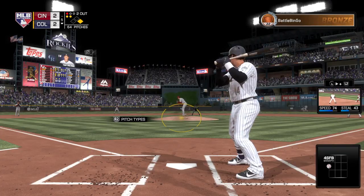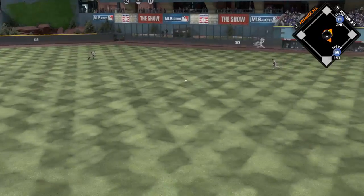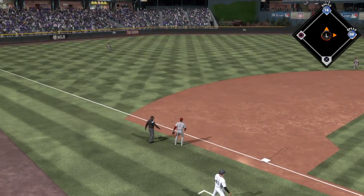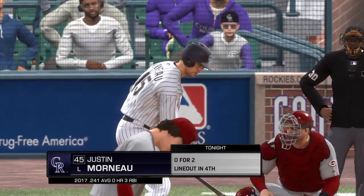I'm pretty surprised by the location on those last 3 pitches. The book on him is that he hits the away pitch pretty well, and he just saw 3 in a row out there. So does he go back out there again? No, Matt, I expect him to mix it up. Most catchers won't call for the same location over and over and over.